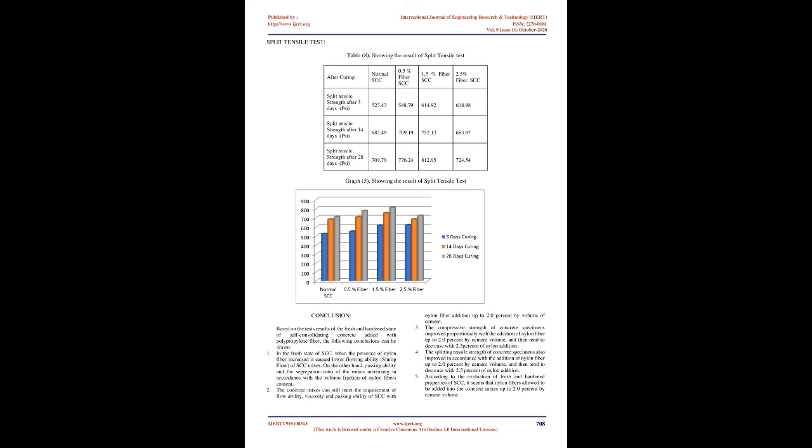L-box test. The passing ability of SCC is determined using the L-box test. The vertical section of the L-box is filled with concrete, and then the gate is lifted to let the concrete flow into the horizontal section. The height of the concrete at the end of the horizontal section is expressed as a proportion of that remaining in the vertical section, H2/H1. This is an indication of passing ability.